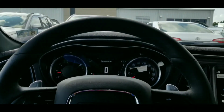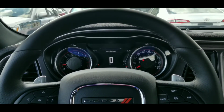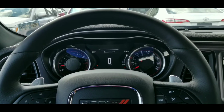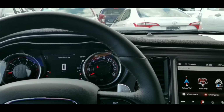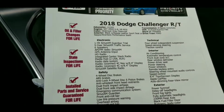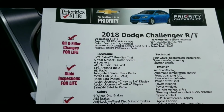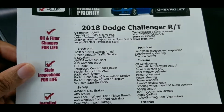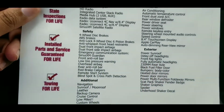All right, guys, sitting inside of this 2018 Dodge Challenger RT 392. So yeah, just the shaker, man. It didn't have it on the actual invoice or the paper, but they have their ways of displaying the inside of the vehicle. So it's going for 46,175.